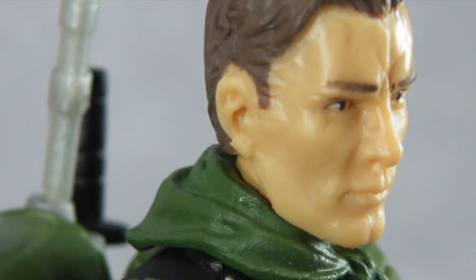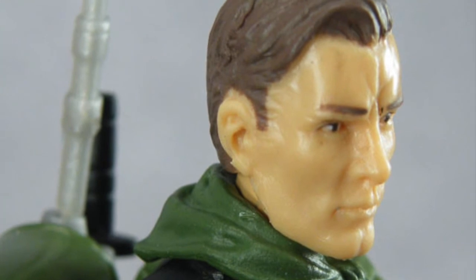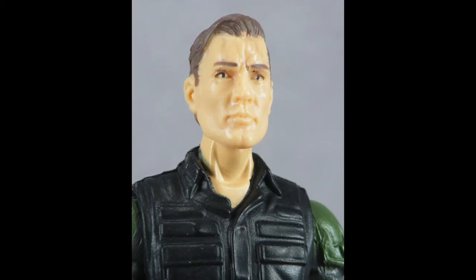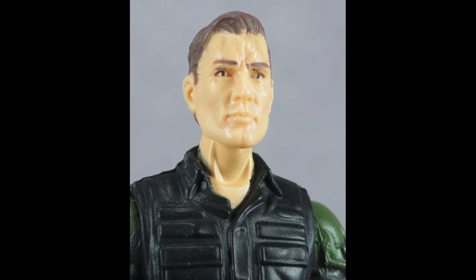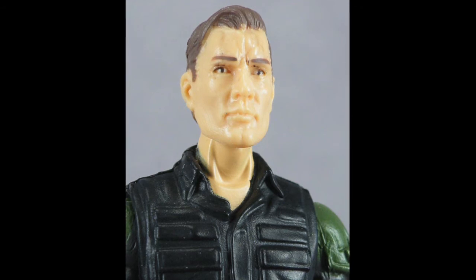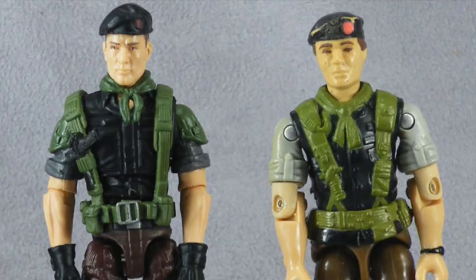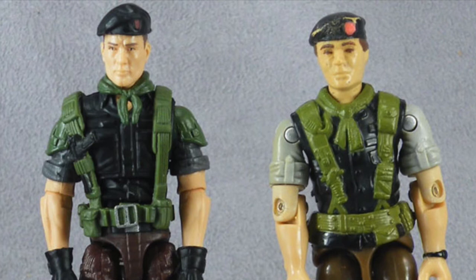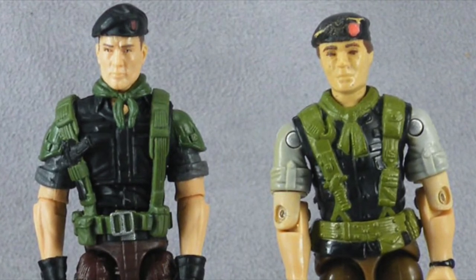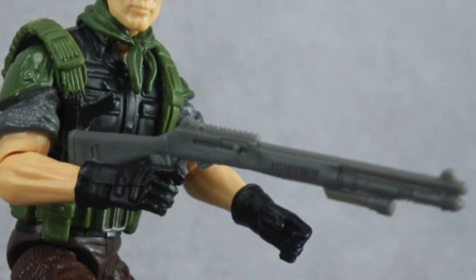Removable beret. Amazing head sculpt, really full of personality again. He does look a little bit older than I would think Falcon is. There's an age to that head, especially with the hair. But they are matching the hair colour to the original Night Force figure that tufts out the sides of the beret, so you can't blame them for that. But yeah, I just thought it was brilliant.